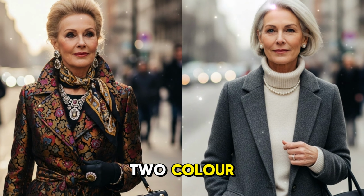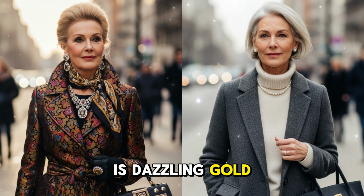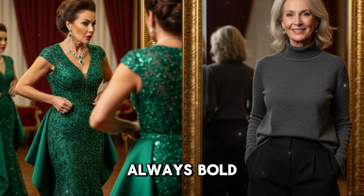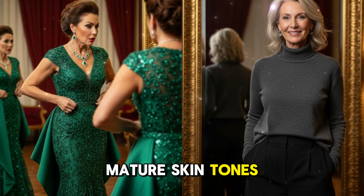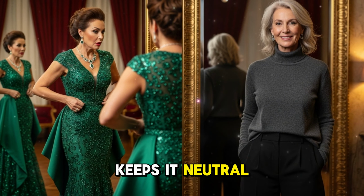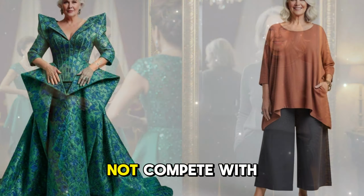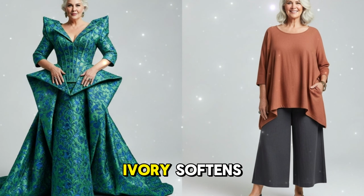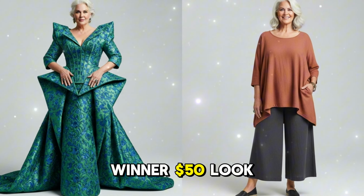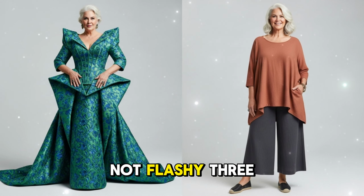2. Color. Loud versus lasting. The couture gown is dazzling gold. Striking, yes. But flattering? Not always. Bold metallics can overpower mature skin tones, especially if they're too shiny or cool-toned. In contrast, the $50 outfit keeps it neutral. Ivory blouse, navy pants. These are timeless colors that enhance the complexion, not compete with it. Navy adds structure, ivory softens, and both feel elevated without screaming for attention. Winner, $50 look. Color harmony is everything, especially when you want to look polished, not flashy.